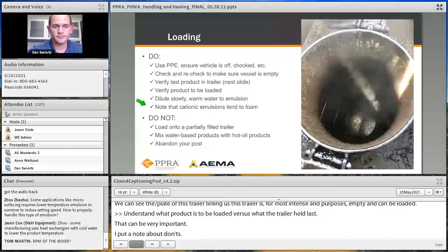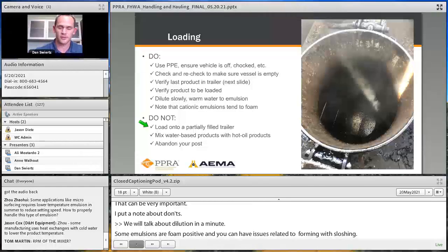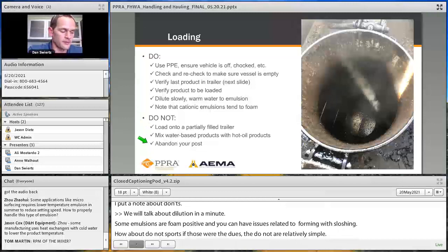How about do nots? So if those were do's, the do nots are relatively simple, right? Don't load onto a partially filled trailer unless you're absolutely certain of what you're loading onto. Don't mix water and oil. That seems pretty simple. And then I'll give you an example of don't abandon your post.